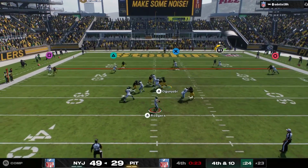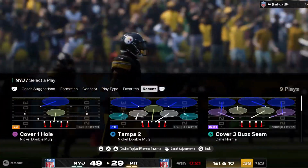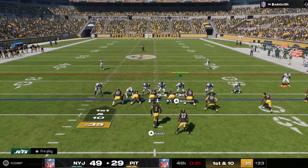They'll go for it. It's Rodgers. And it's knocked away and incomplete. The Jets try it, but the 4th down play doesn't work. And this Steeler defense is able to come up with a stop.